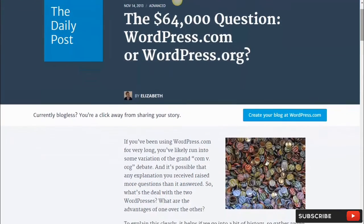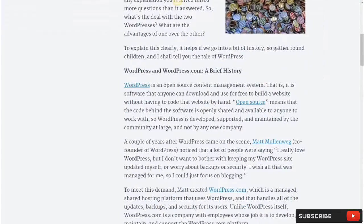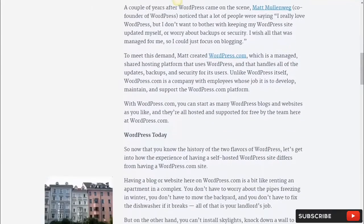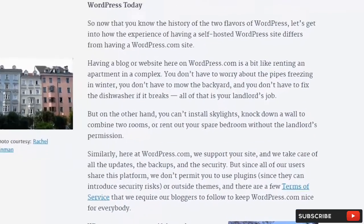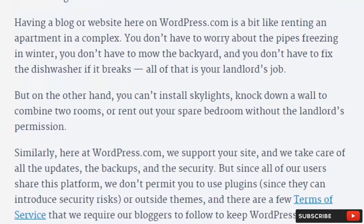Having a blog or website here on WordPress.com is a bit like renting an apartment in a complex. You don't have to worry about the pipes freezing in winter, you don't have to mow the backyard, and you don't have to fix the dishwasher if it breaks. All of that is your landlord's job. But on the other hand, you can't install skylights, knock down a wall to combine two rooms, or rent out your spare bedroom without the landlord's permission.